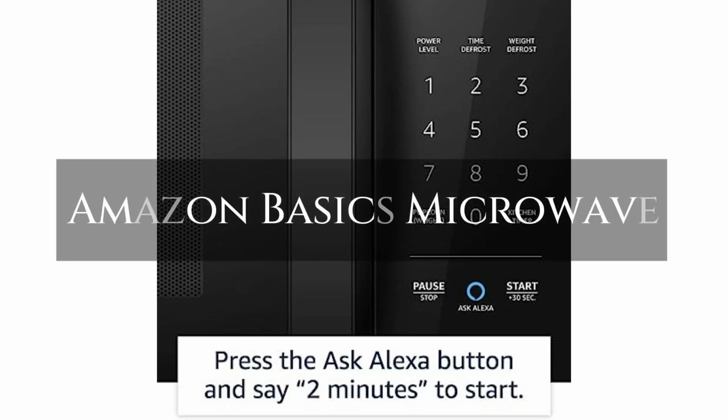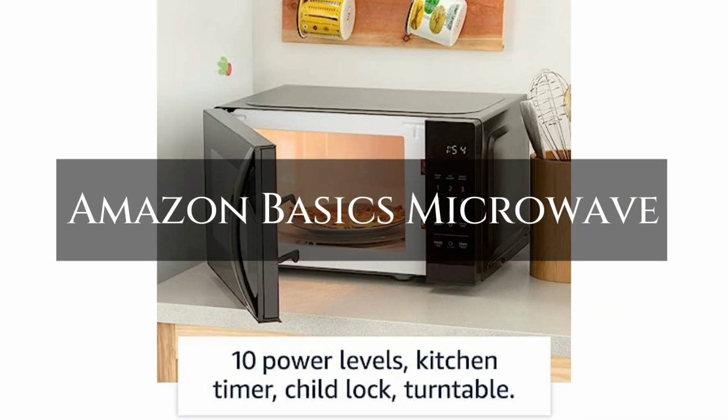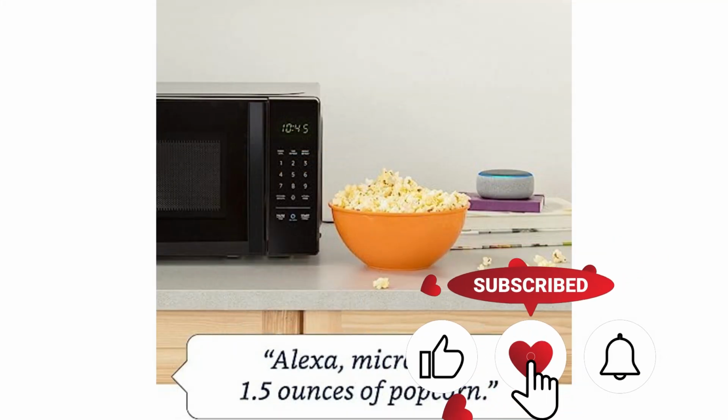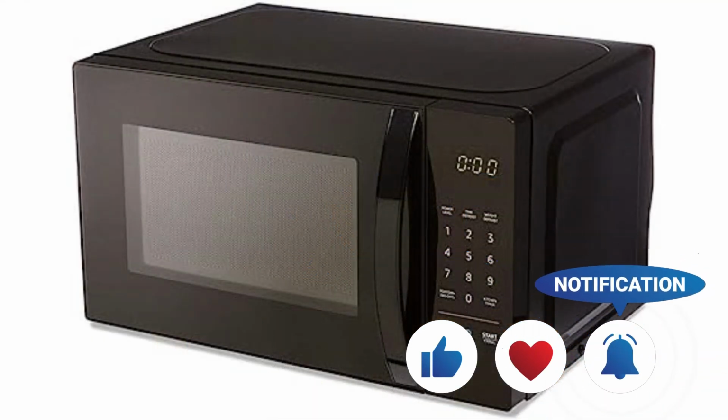The Amazon Basics Microwave, which is a smart microwave that can be controlled using Alexa. It has voice control, preset cooking options, and a compact size, making it perfect for small kitchens or anyone who wants a more convenient cooking experience.